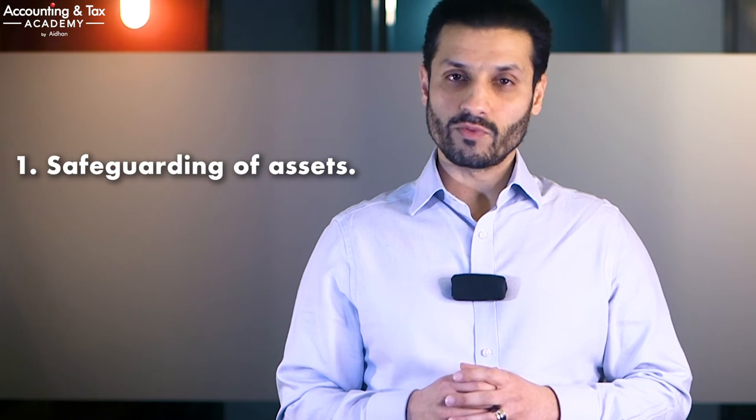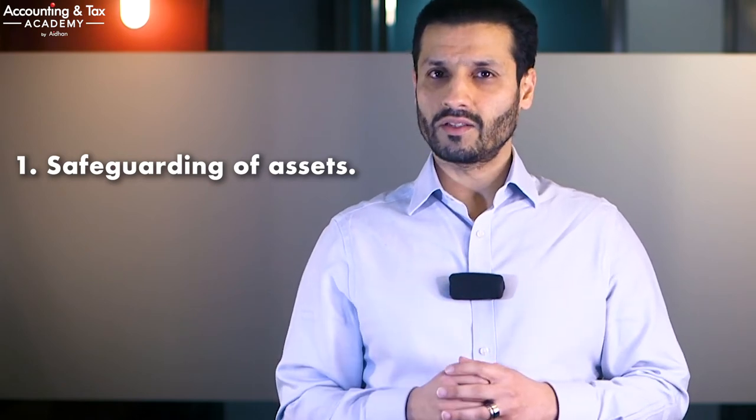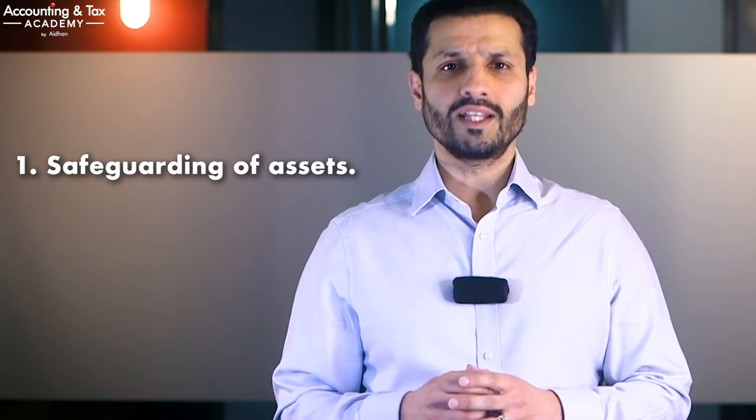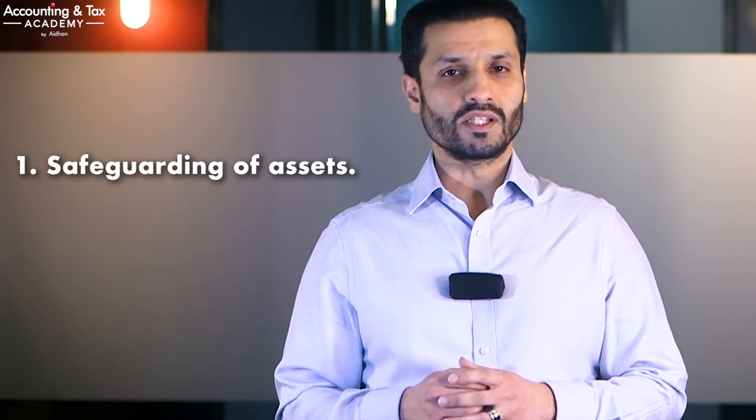So the key question is, why would you create and have a holding company for your business? What are the potential benefits, both tax and non-tax wise? Here are just three of many ways you could materially benefit from having a UK holding company. Number one is the safeguarding of assets, whether tangible, intangible, or even surplus cash. Now, this is a big one, and whilst it's not directly a tax benefit, it could prove crucial if your trading limited company business falls into difficulty and perhaps becomes insolvent.